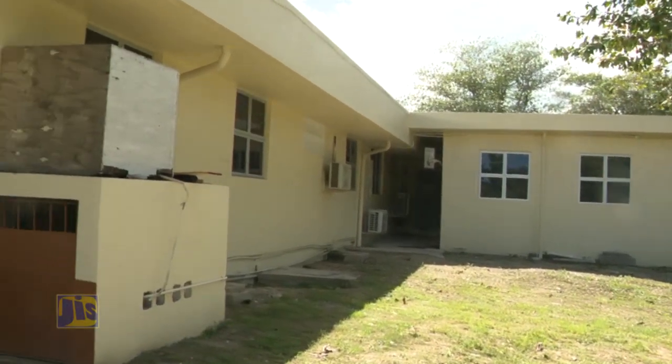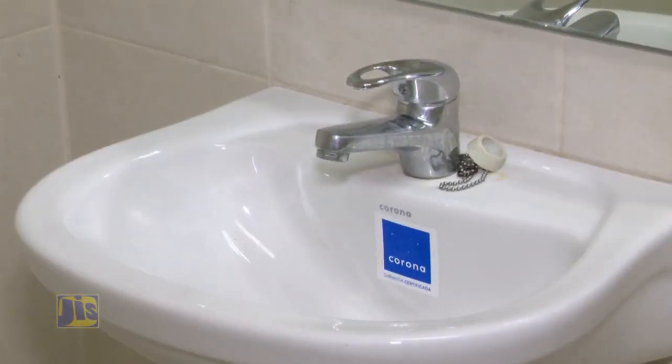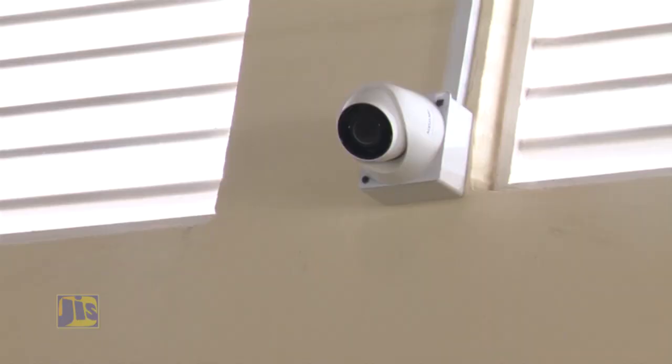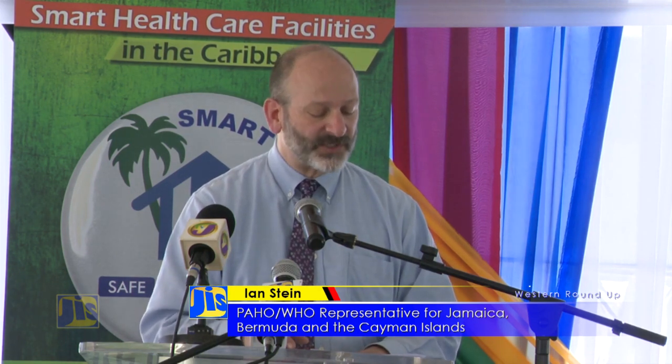9 health facilities have been handed over to the Ministry of Health and Wellness, having been retrofitted under the Smart Healthcare Facilities in the Caribbean project. Today marks the culmination of 11 months of work, resulting in the handover of 9 health facilities, which were retrofitted using WHO PAHO's SMART standards at a value of 320 million Jamaican dollars.